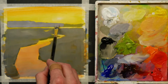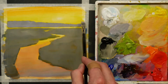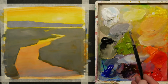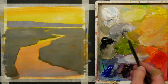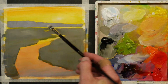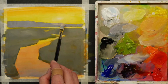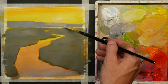Take that all the way across. That whole piece of land is going to be that color. But if you want to go one step further into something slightly more nuanced, you'll grab just a little bit of white to lighten this slightly, and just a little bit of orange. And you're going to come in right here where it is closest to the sun. We're going to make this to show that the sun is close and it's affecting the color of this hill.